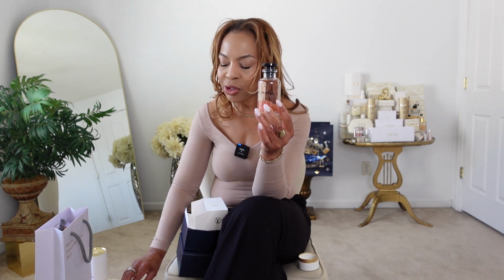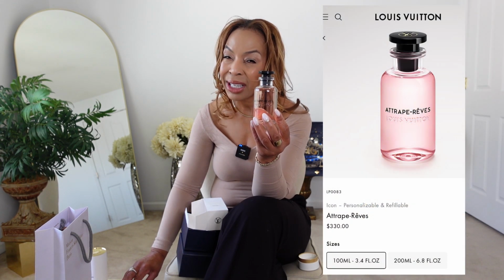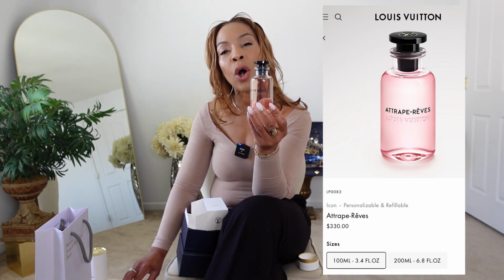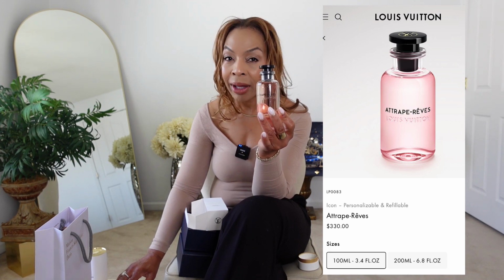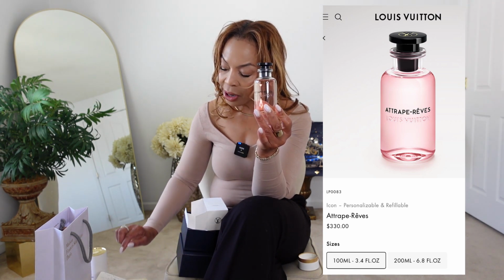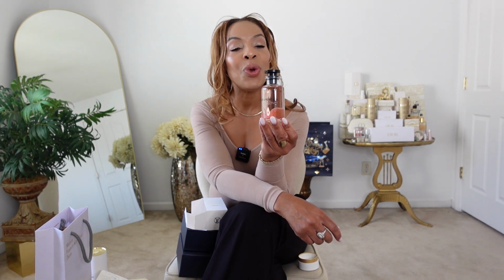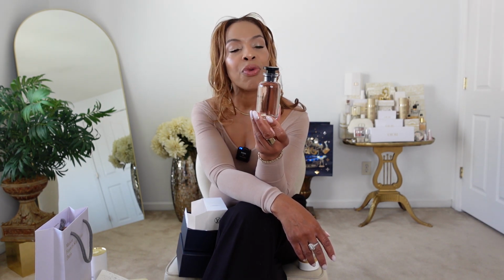It is beautiful. This one retails for, I think it was $330. So it's not inexpensive. It is an eau de parfum, so you're going to get more oil within that. Now, the beautiful thing about a fragrance from the house of Louis Vuitton is that with this one in particular, you can take the empty bottle back and get it refilled for $100 off. So I think once this is empty, I'll be able to take this back, and for, I guess, $190, they will refill it for you. So that is great. It comes in 2 different sizes.